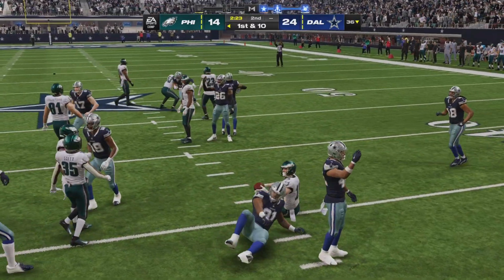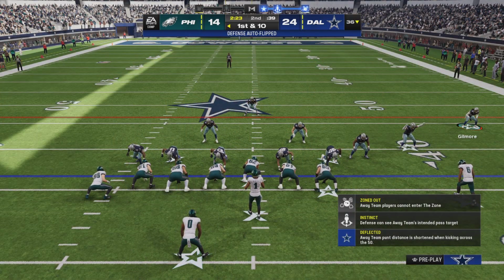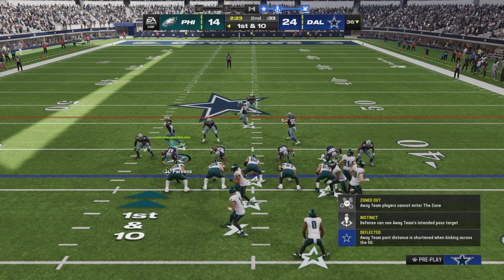And they've got it up past the 35, so pretty good starting field position. They've got good starting field position as they come up here, 1st and 10 at their 36-yard line.